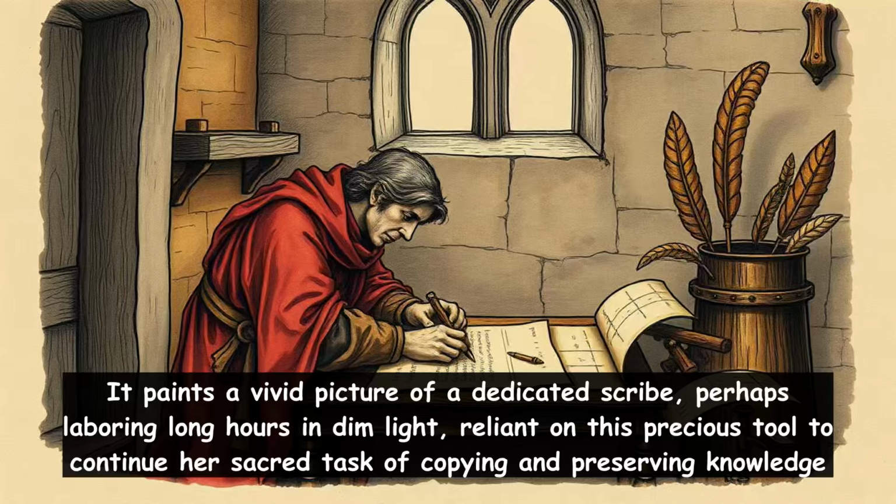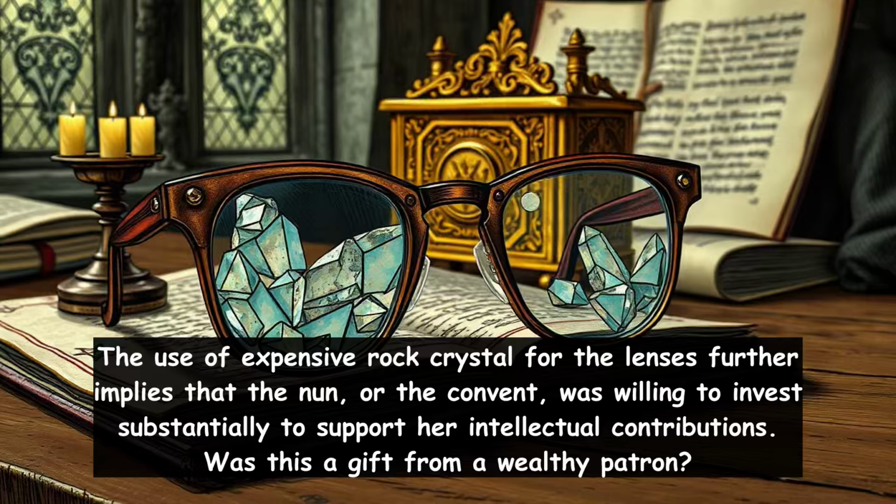It paints a vivid picture of a dedicated scribe, perhaps laboring long hours in dim light, reliant on this precious tool to continue her sacred task of copying and preserving knowledge. The use of expensive rock crystal for the lenses further implies that the nun, or the convent, was willing to invest substantially to support her intellectual contributions.